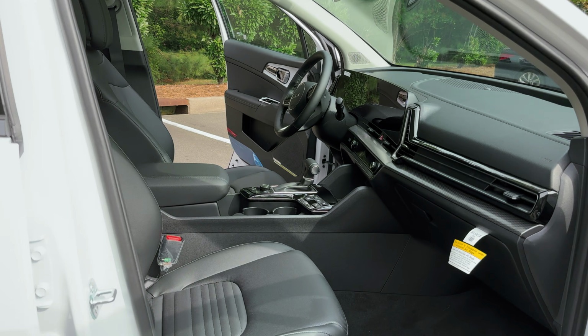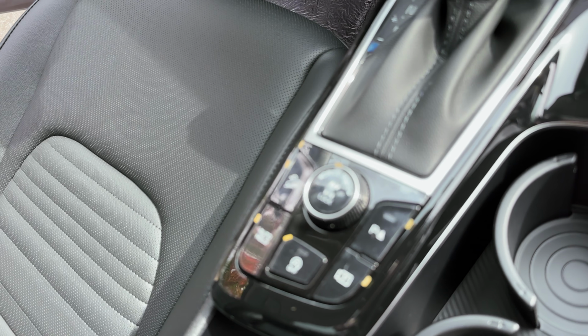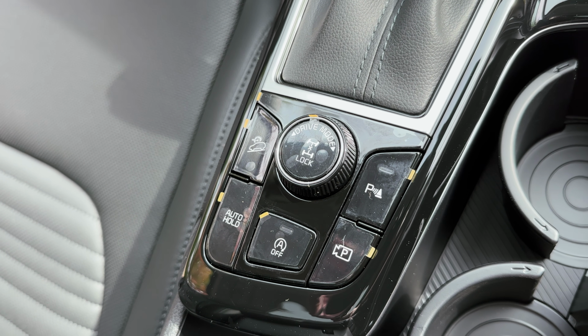And remember, for drivetrain, your choices are front wheel drive, or you can do the active all-wheel drive. What I like about this one right here, different drive modes, but we've got the center locking differential.